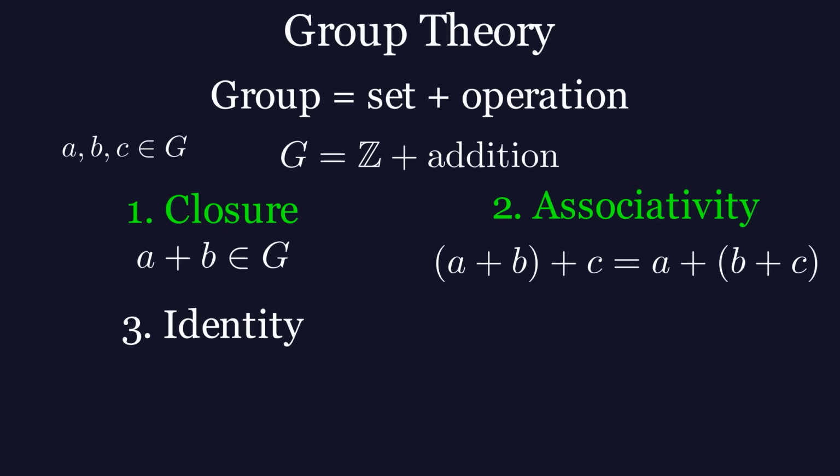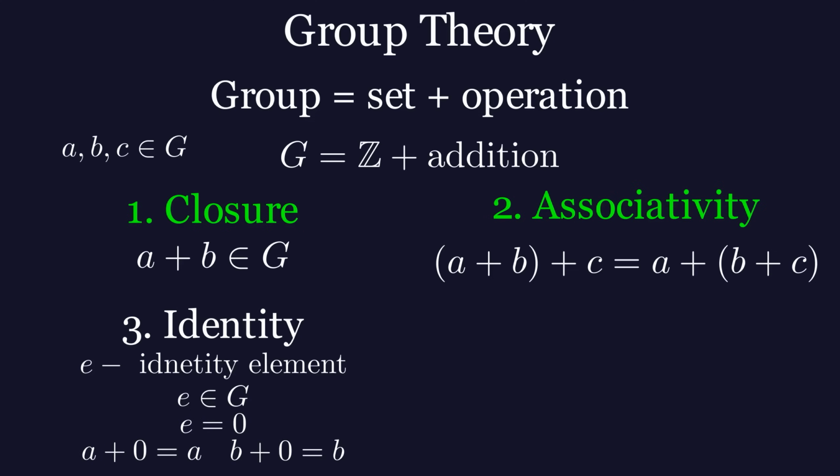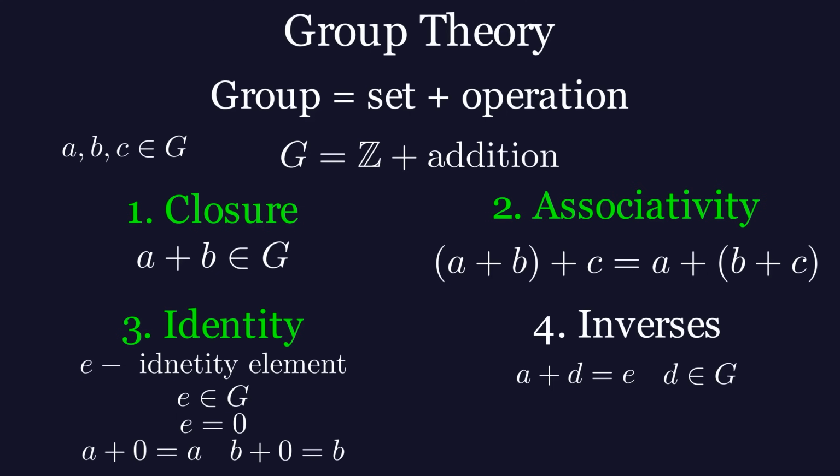Third, there must be an element in the group that when combined with any other element leaves the other element unchanged. It is called an identity element. In the case of integers with addition, the identity element is 0 because adding 0 to any integer doesn't change that integer. And last, every element in the group must have an inverse, which is another element such that when they are combined, the result is the identity element. For integers, the inverse of any number is its negative, because adding a number to its negative gives 0, our identity element. A set with a binary operation that meets all these requirements is called a group.